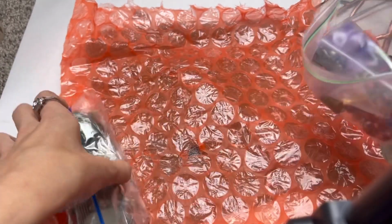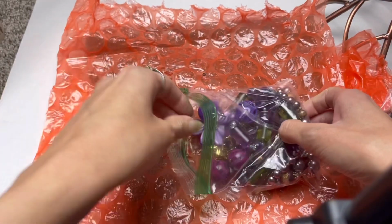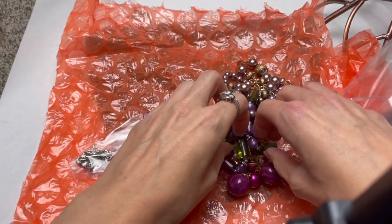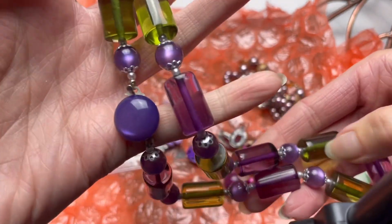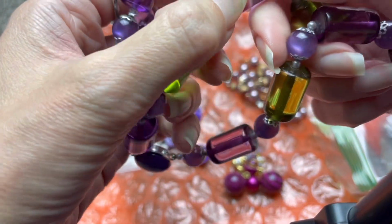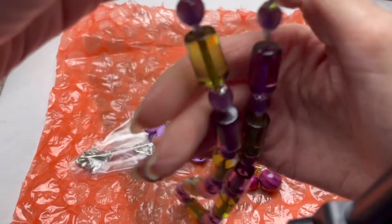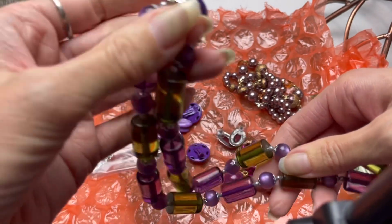Right, let's open the first box. She did show each of these items first, so you could bid on them and know what they were made out of. I thought this was particularly interesting. All of it is either acrylic or glass beads. I thought this looked to be something that would be at least $10 in value. If I had to value it, I would say $15.